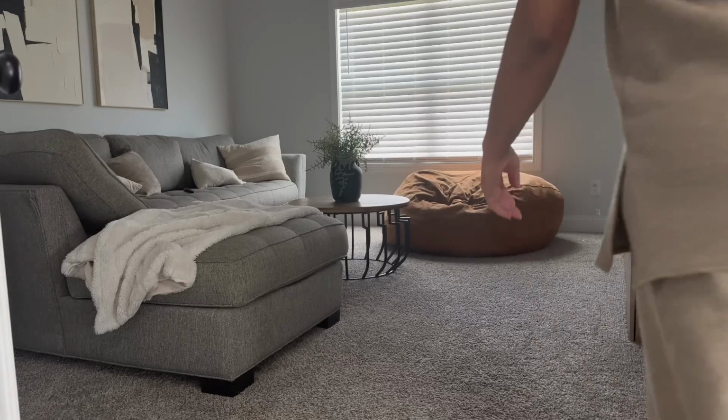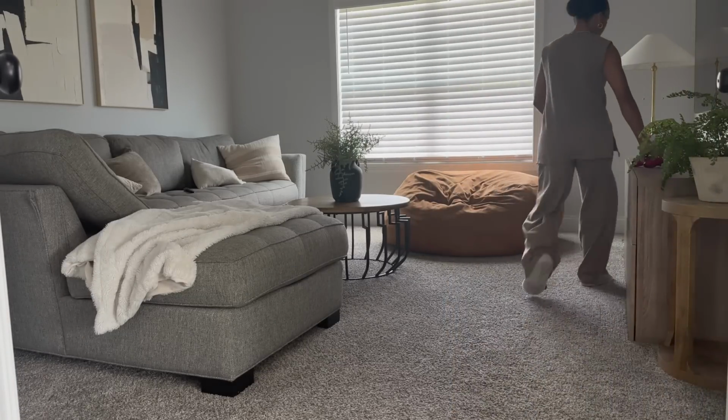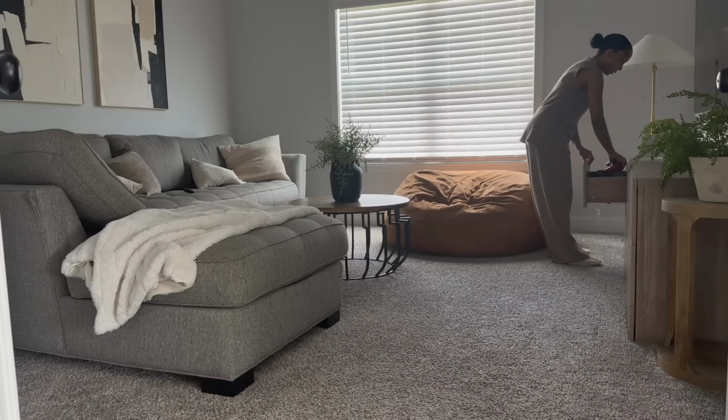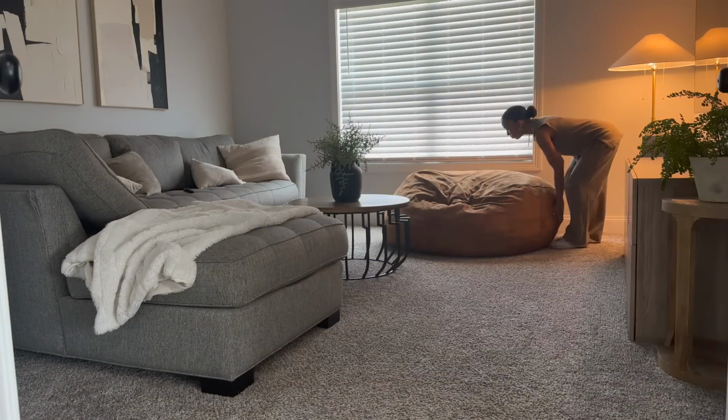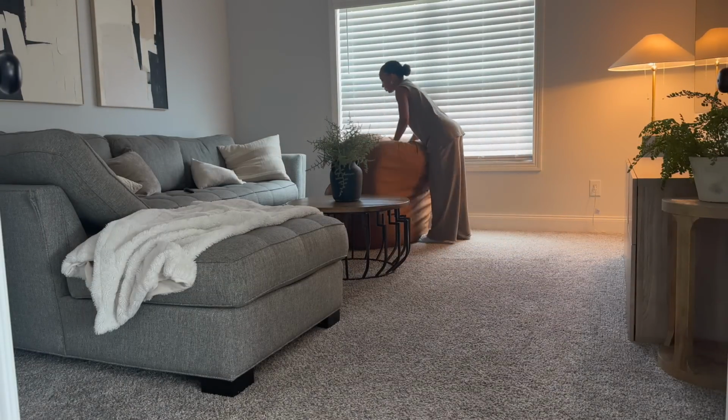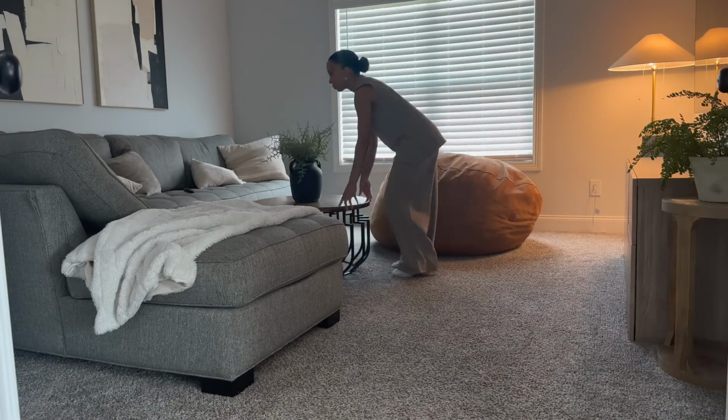So this is the kids' TV room and game room. I'm just gonna tidy up in here. I do like to turn the lamps on in each room just because it gives a more cozy vibe, and any other specialty lighting we have in the house.